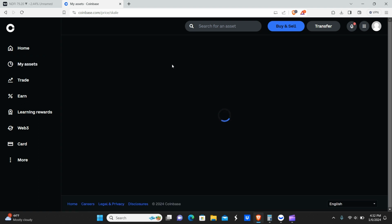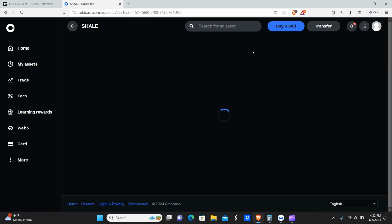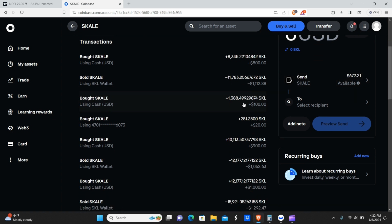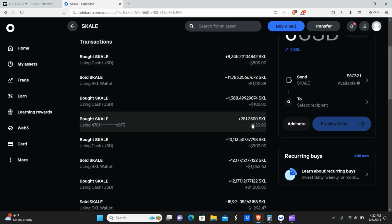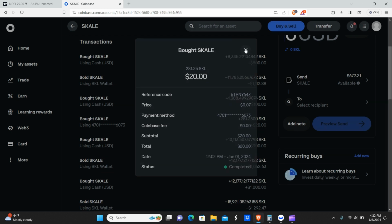So now we're going to take a look at SKL or Scale. I believe it's an L2 solution, very small cap in terms of crypto. It's like top 200 or top 300, something like that. So we'll take a look at the different transactions here. That's an old one. So we bought a little bit here, $20 worth at not exactly 7 cents, but roughly about 7 cents on the first.